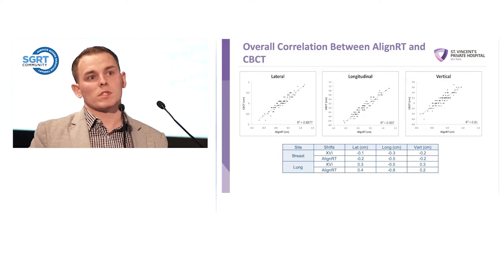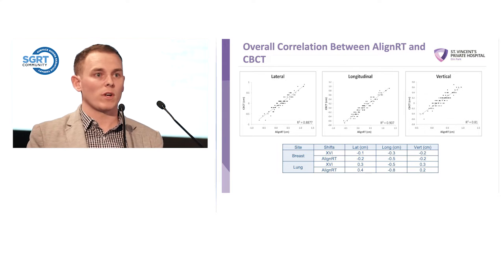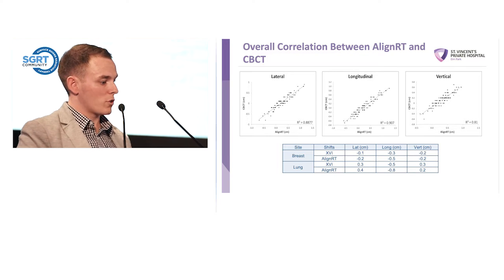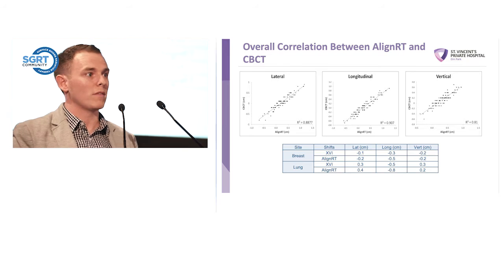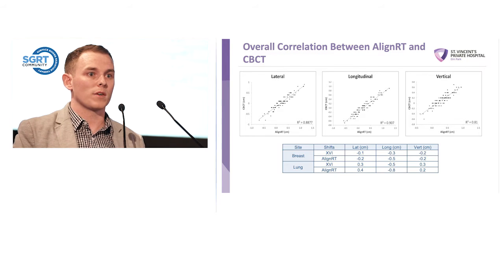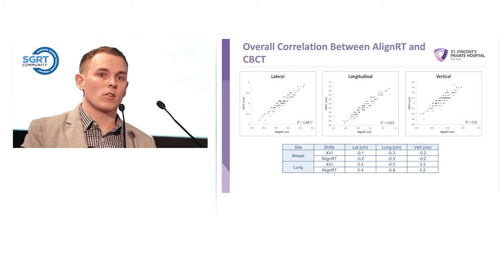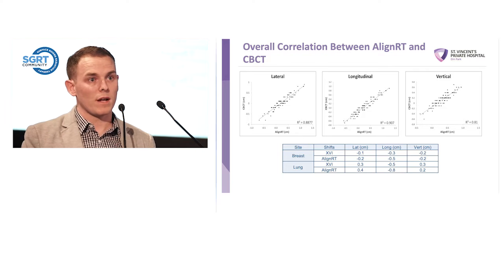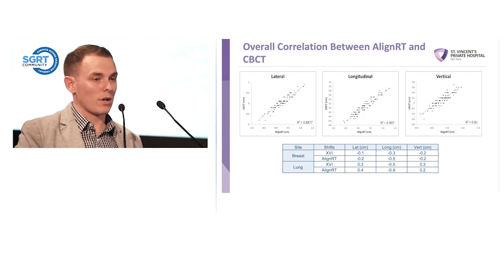The first step we did, and we did this quite quickly, was to get the overall correlation between AlignRT and cone beam CT in a clinical setting. So this group of patients included breast, thorax, and pelvis patients. We set up with our then current protocol using tattoos and lasers, did a cone beam CT, and looked at the match and the moves CBCT gave, and also the match that AlignRT, the deltas, gave. They were in really good agreement.